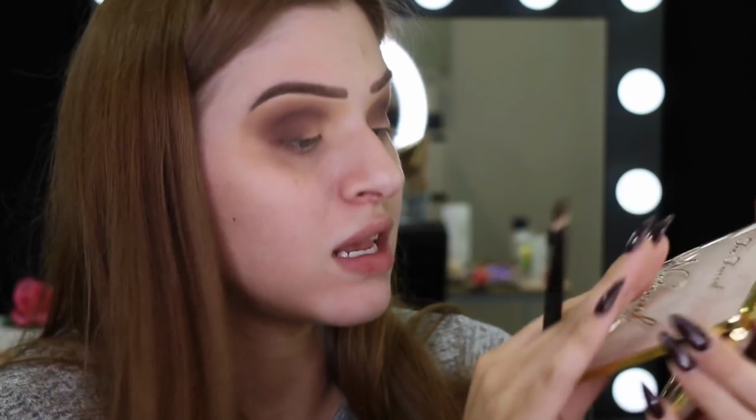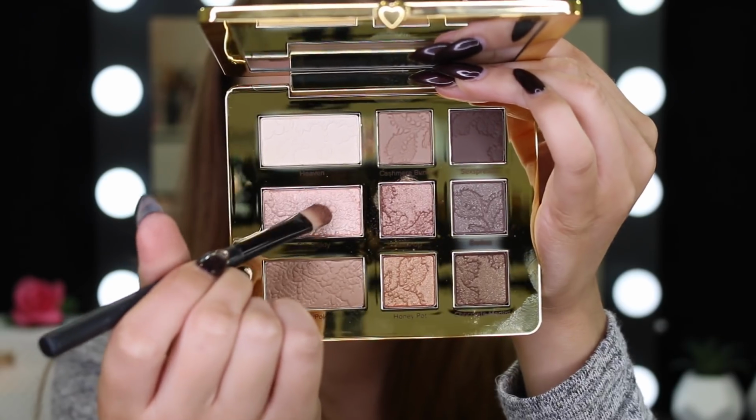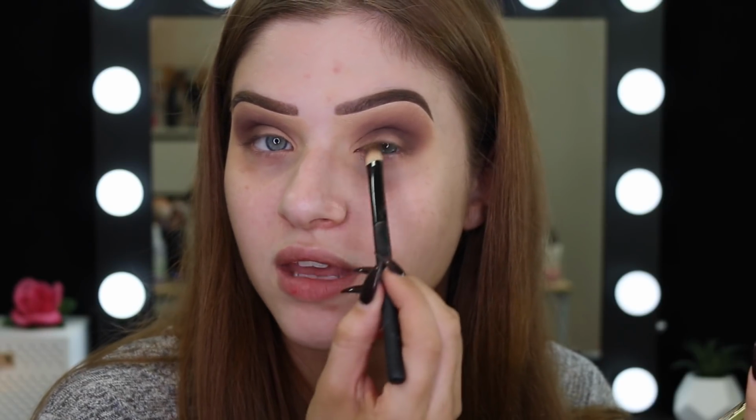Okay, so for my lid shade, I think I'm going to go back to the Natural Eyes palette, which has the shimmers in it, and I'm going to use Silk Teddy and Push Up. I'm going to mix those together, but I'm going to use Push Up first, and then I'll probably use Silk Teddy kind of on the inner corner.